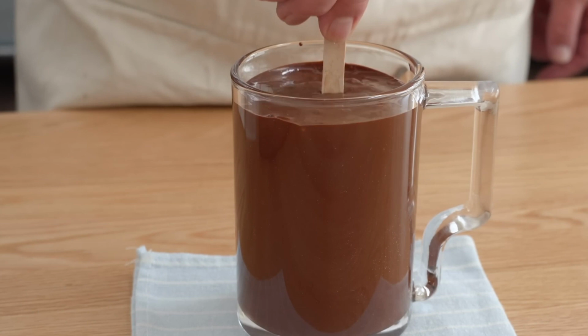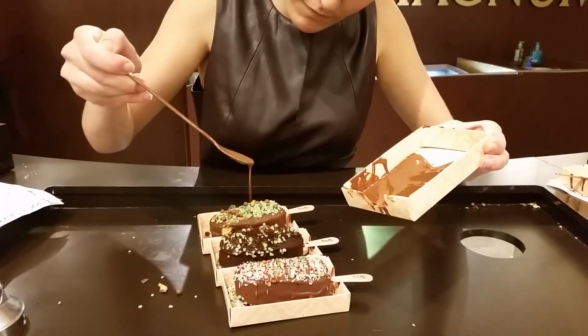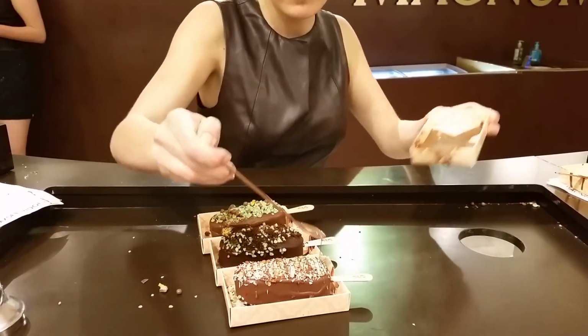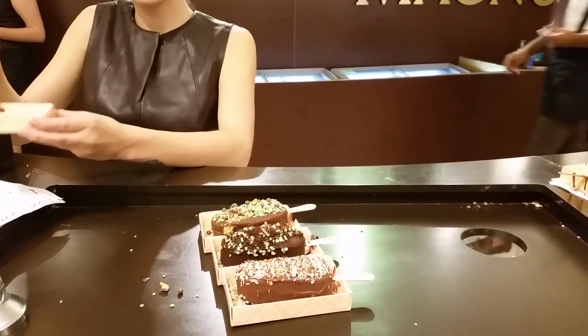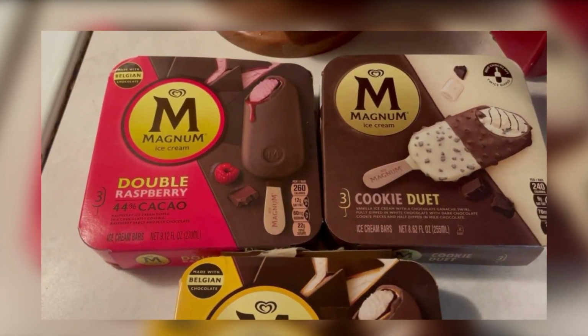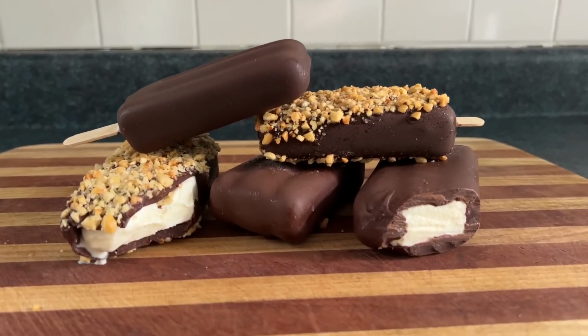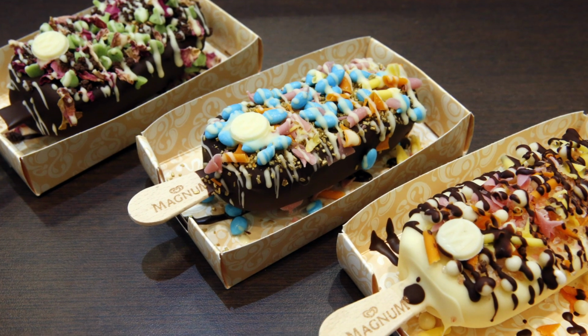Finally, these bars, now all dressed up in their chocolate coats, go through their final change. They're carefully wrapped up and put into the well-known golden Magnum boxes. Each box is a promise of a yummy experience. They're then checked to make sure they're perfect, sealed up, and ready to go on a trip from the factory to your local store, and eventually your freezer.